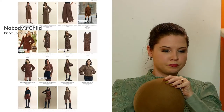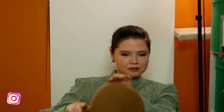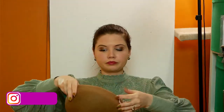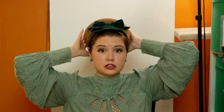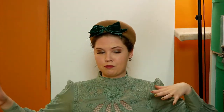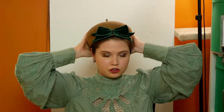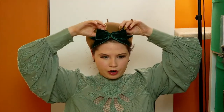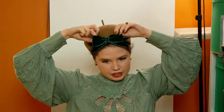but this time in the normal wool felt, so it's much cheaper. And you can have a look at all the prices and all the information on either my Etsy shop for non-UK buyers, and for UK buyers, it's all on my official website. So this is what this one looks like. This one's camel, and I've paired it with a green velvet bow. And once again, I can fluff it out if I want to, make it a bit more 3D.